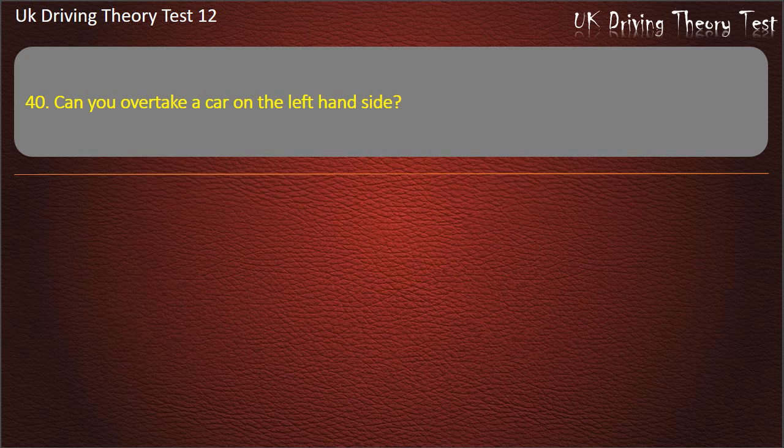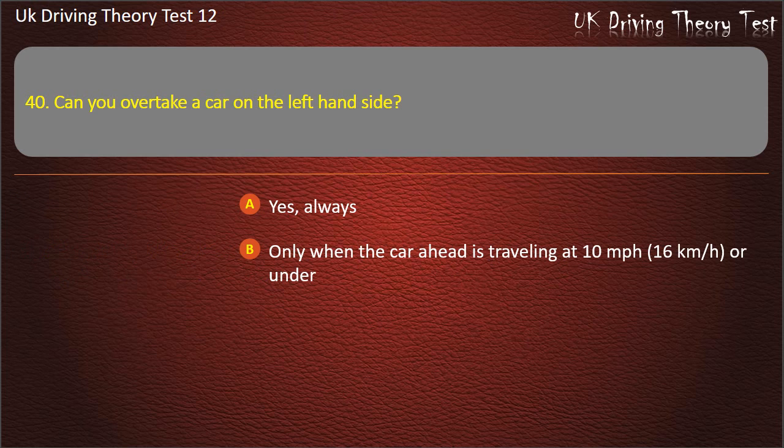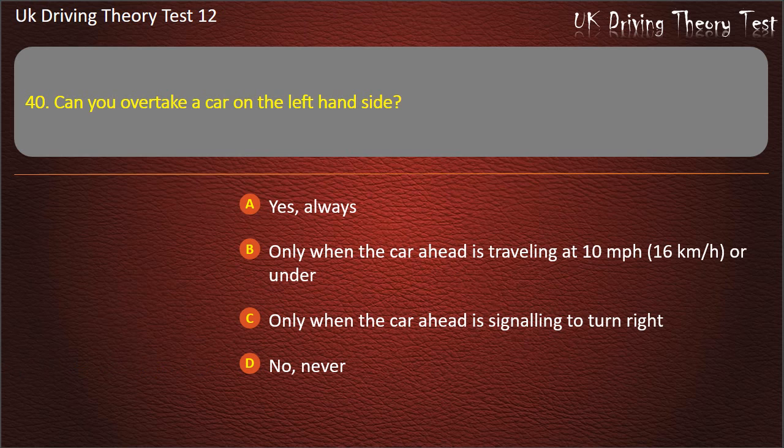Question 40. Can you overtake a car on the left-hand side? Yes, always. Only when the car ahead is traveling at 10 miles per hour, 16 kilometers per hour, or under. Only when the car ahead is signaling to turn right. No, never. Answer. Only when the car ahead is signaling to turn right.